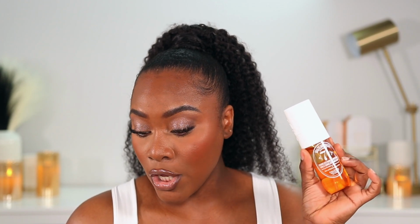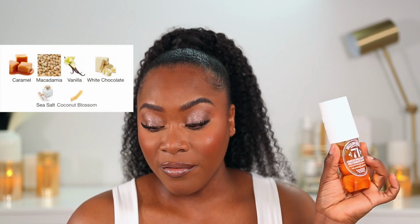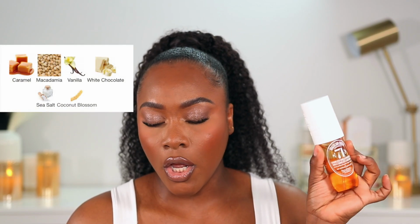And the next one is Cheirosa 71, one of the most underrated scents from Sol de Janeiro. If you love gourmands and you don't own this scent, I don't know what you are doing. This is another one that is also pretty long lasting. I love wearing this one during the colder months. So going into Christmas, when I want to get into that holiday vibe, this is what I reach for. It literally smells like a freshly baked cookie, but in the best way possible. This one has notes of caramel, macadamia, vanilla, white chocolate, sea salt and coconut blossom. It literally smells like a caramel macadamia cookie, but you sprinkle a little bit of salt on the top.